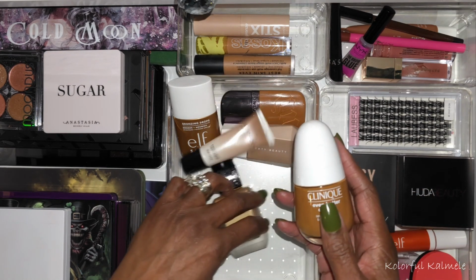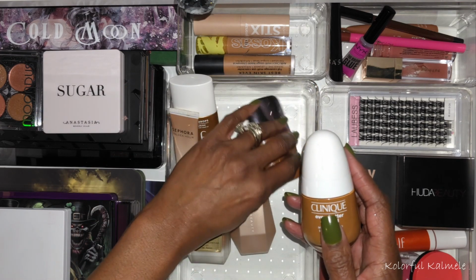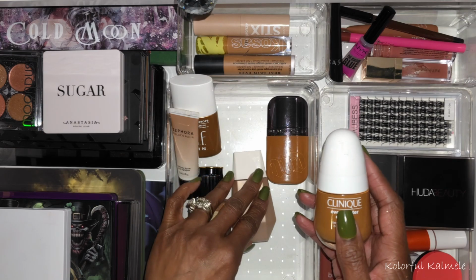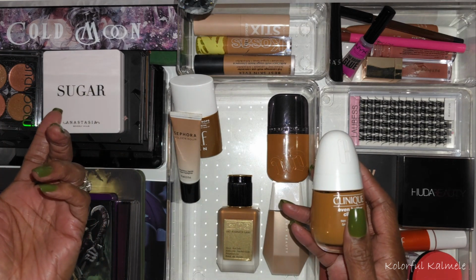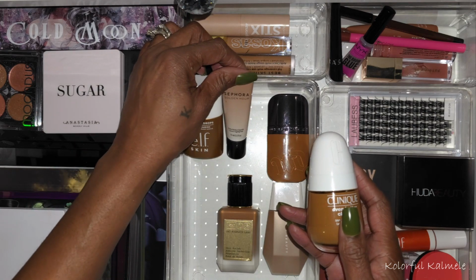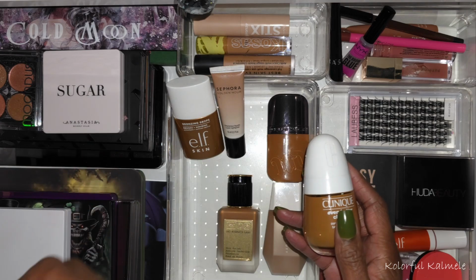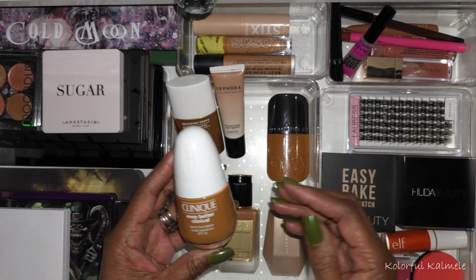Now I pulled a few foundations because there were quite a few that really impressed me. And not all of these products came out this year. Obviously, a lot of them may have already been out. Some of them are new and things like that. But these are products that I tried and really kind of felt some type of way about them.